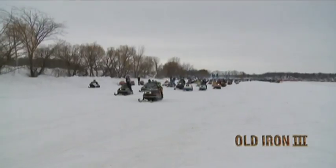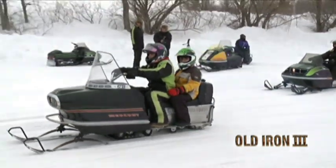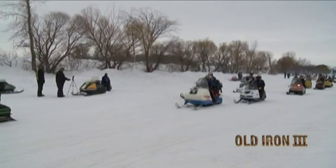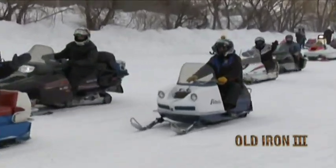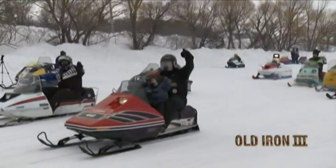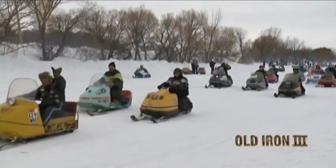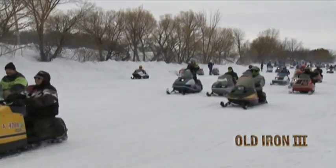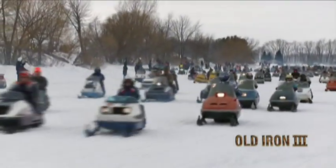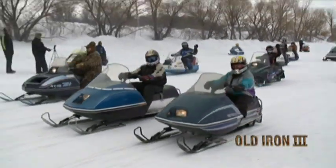And look at the Mercury. Those ones were so top heavy, the argument was that they'd fall over sitting in the garage. And some Polarises with the motor sticking out. That was the hot ticket when I was a kid. A Scorpion TK, that's a nice one. All right, here we go, more Ski-Doos. Notice how they kind of group together in there by brand. Looking good.